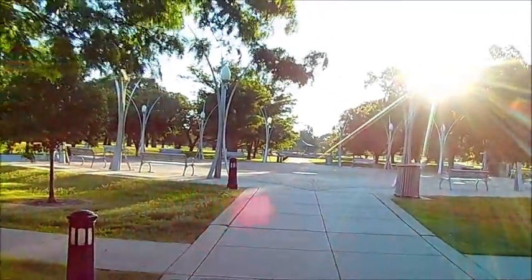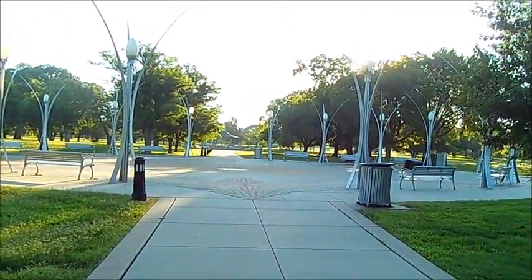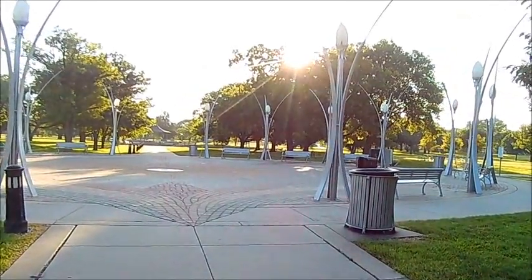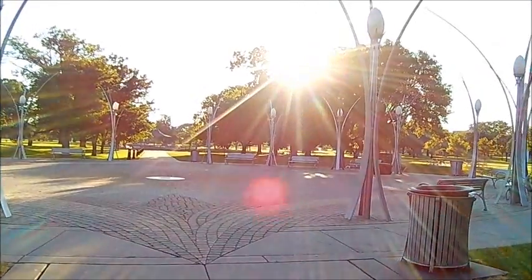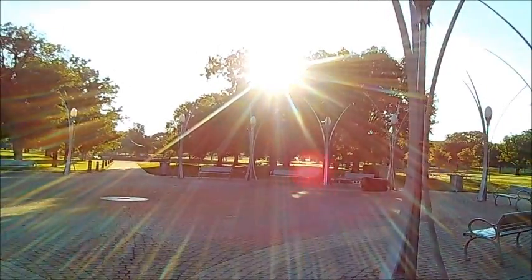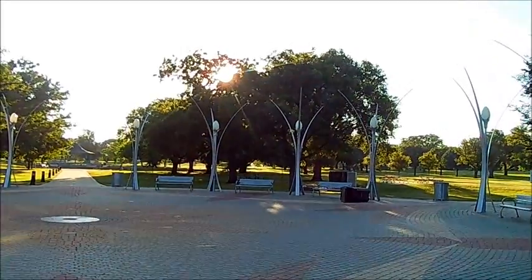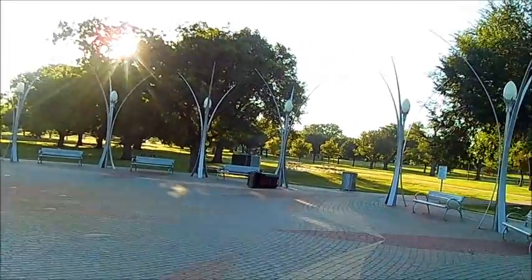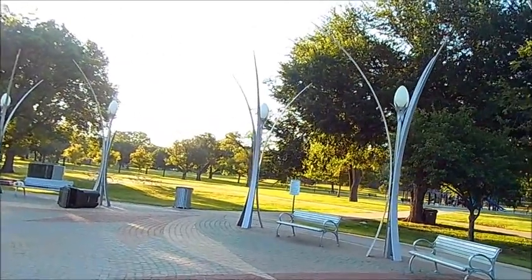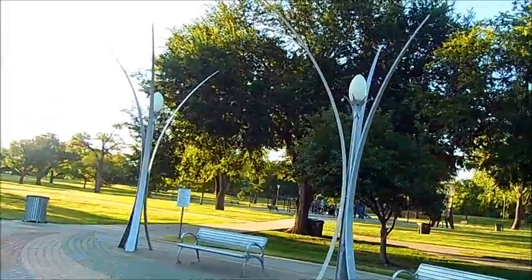I was going to take this area here. I don't know if this is a splash pad. It might be. I know they've got one down here somewhere. But there's these arches. Well, they're not arches. Well, I'll just have to show you. They're kind of an arch. We're going to go up here and take a closer look.